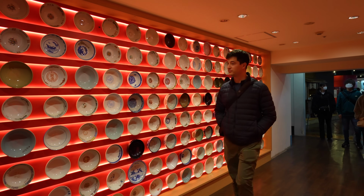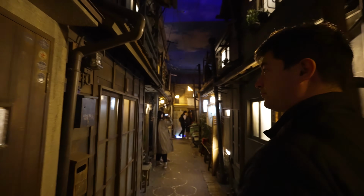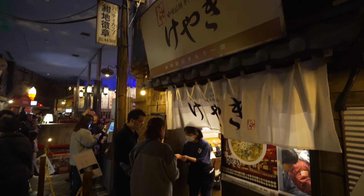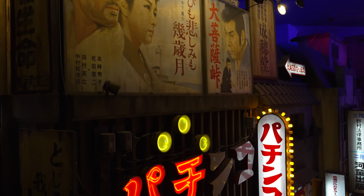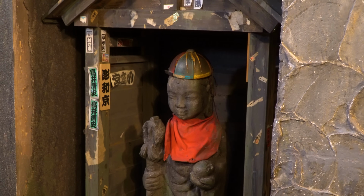This is a really cool place, and they've kind of recreated the old streets of Japan, like 1920s Japan, and you can come here and taste all kinds of different types of ramen. We're just kind of walking around taking in the cool atmosphere. It looks really authentic, like we just stepped back in time completely, and we're going to be sampling a couple different types of ramen here.